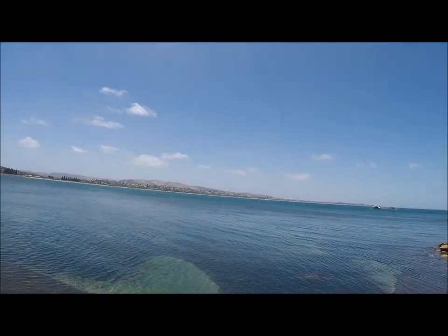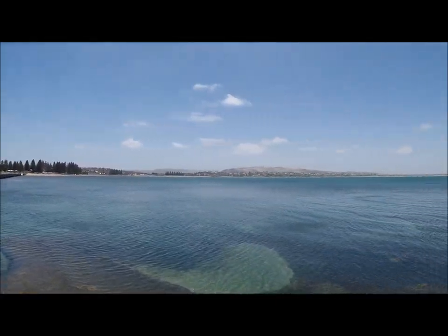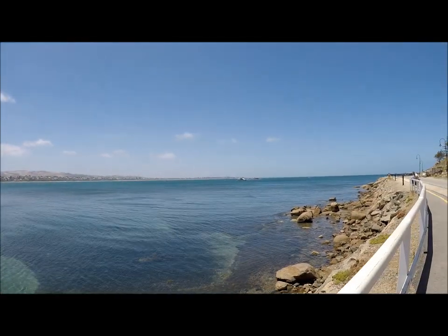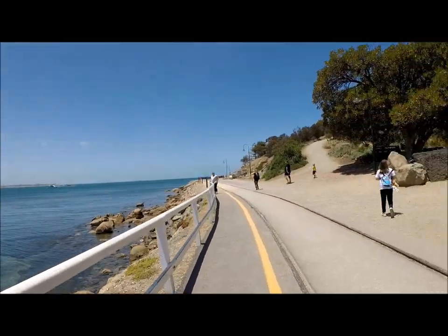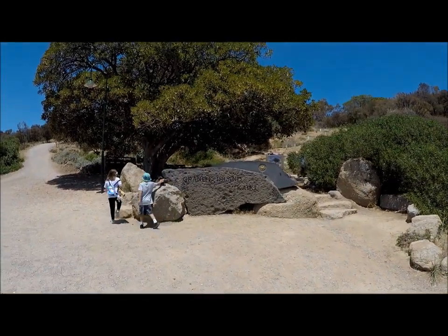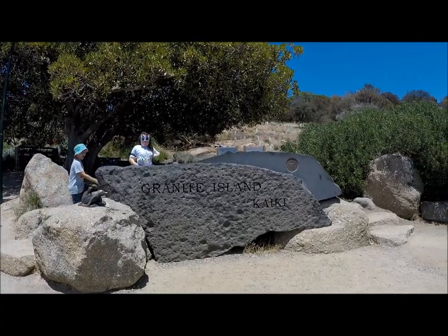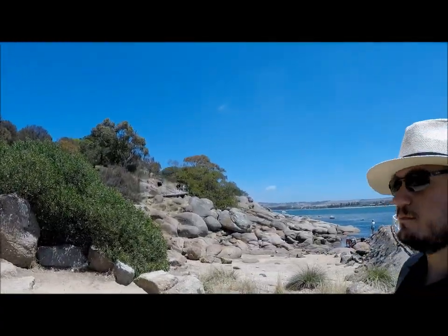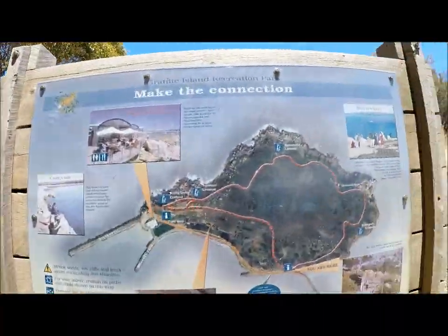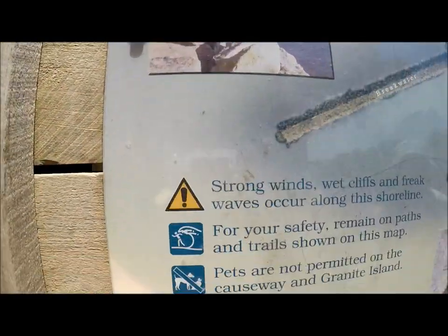So we've now made it across the causeway. As you can see, we walked all the way over. It hasn't been that long, has it? And it's nice and quiet here, and it's not super windy or anything like that. And this is the Granite Island sign, which is the obligatory photo, which Katie has said she wants done. So we'll take that, and then we'll get up the path that way. Okay. Here is the island map. So we're going to be doing the Kaiki walk? Is that how you'd say that?